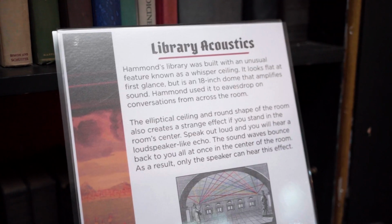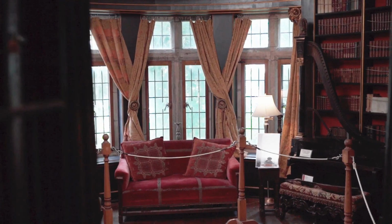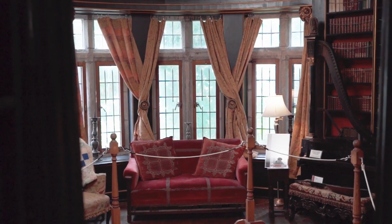John Lazath is a Hammond historian and the castle's curatorial director. We're in the library, and the first thing that you'll notice when you're inside is the acoustics. Yeah. So tell me about that. So this room was built with what we call a whisper ceiling. It's basically an 18-inch dome. What it does is it amplifies sound. So you have the whisper ceiling, you have the circle shape of the room, and that is what really gives it this effect. It's this echo and this reverberation that you can hear inside your own head, but nobody around you can hear it because all the sound waves are coming back to you at the same time.